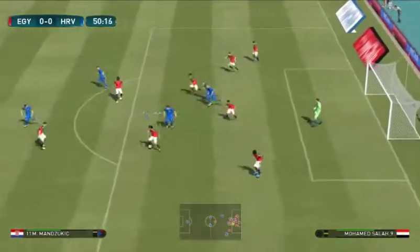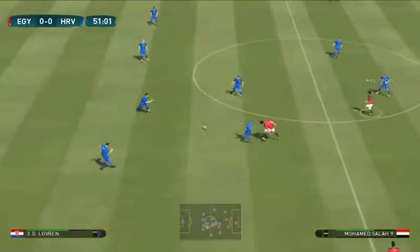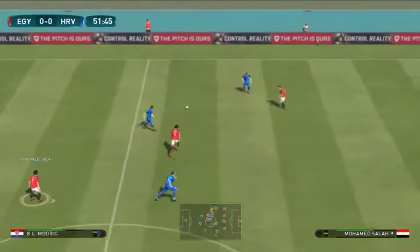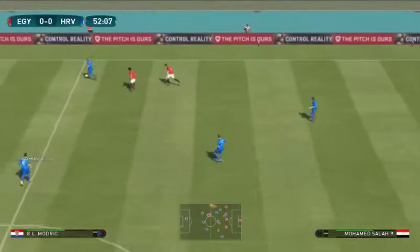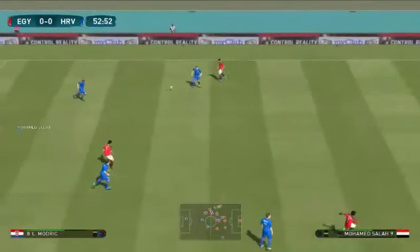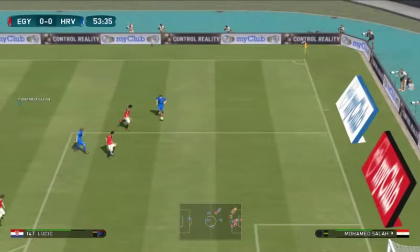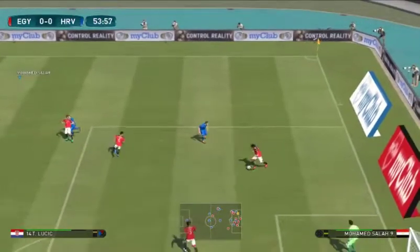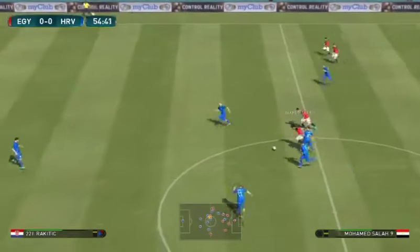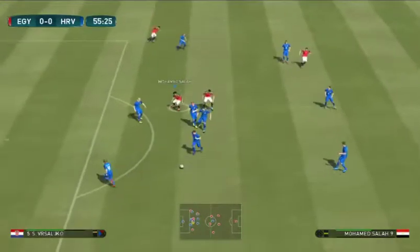Mohamed Salah passes it through. Lovren. Modric. Kovacic. Modric with the ball through. Gets into some space. Defending was physical, no nonsense, and it had to be. Mohamed Salah tries running with the ball at his feet, and he's on his way!